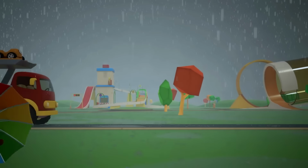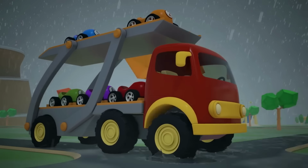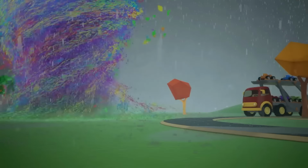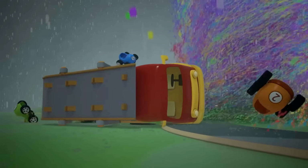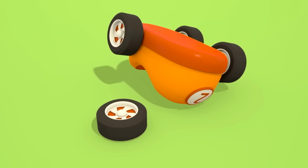Oh my! There's a storm and some very strong winds outside. The poor car transporter is going to have trouble driving in this weather. A tornado. Hold tight, little cars. Oh no! The storm is over, but all the cars are broken.